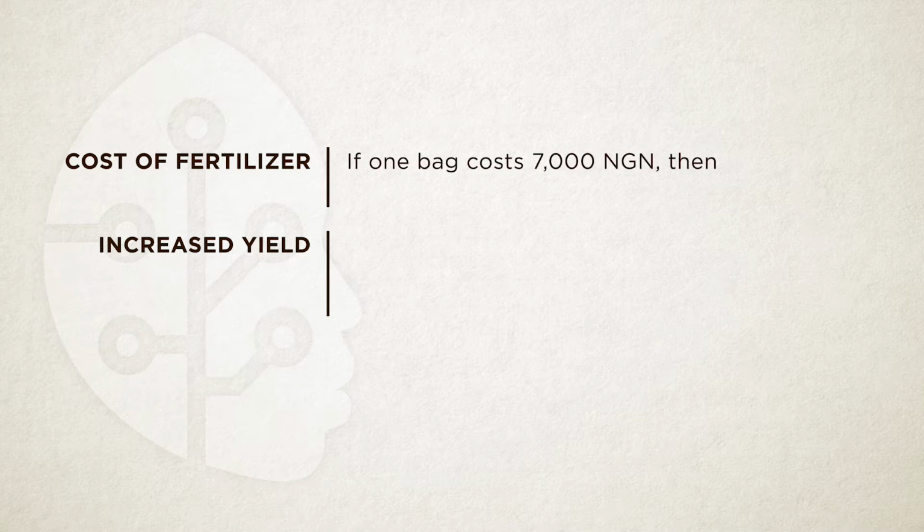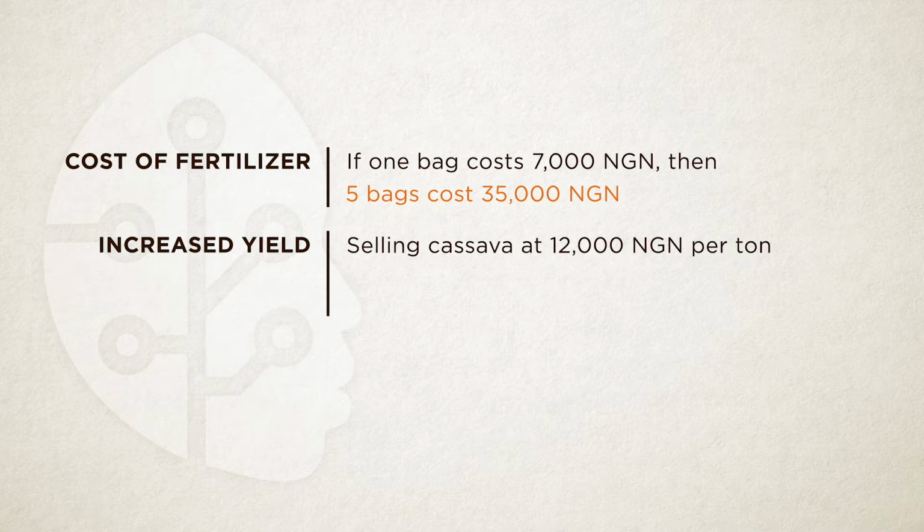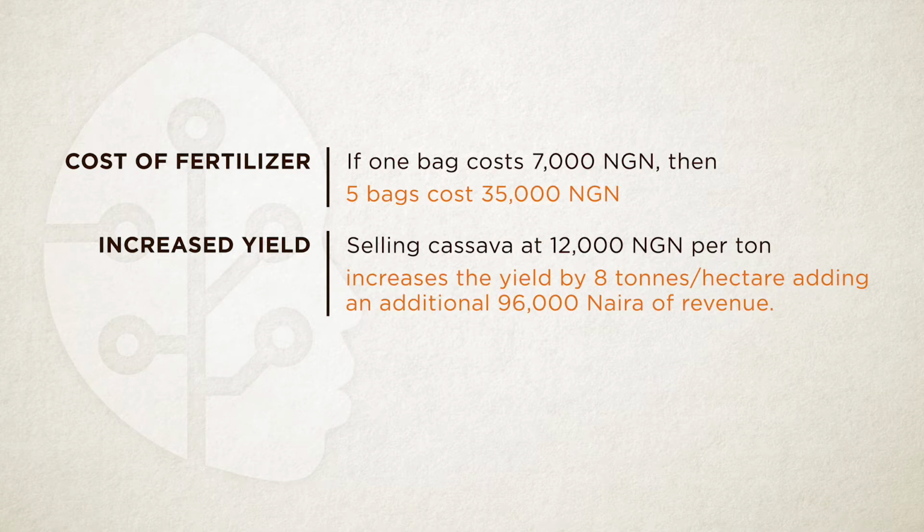Let us assume you can purchase NPK 15-15-15 at 7,000 naira per bag. 5 bags will cost you 35,000 naira. Next, let's consider the increased cassava yield. Assume that you will sell your cassava at 12,000 naira per ton. That means that if NPK increases yield by 8 tons, you will make an additional 96,000 naira of revenue.